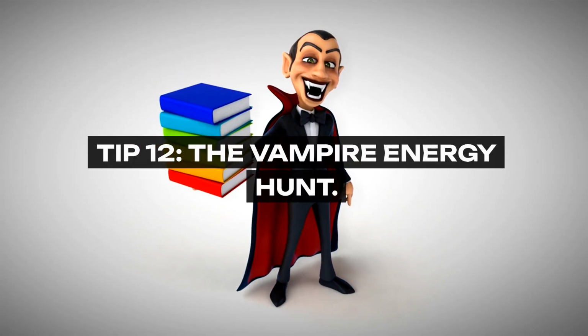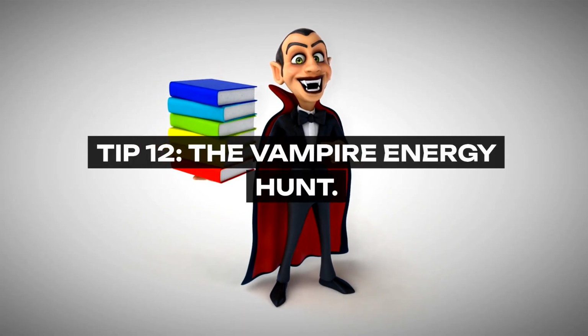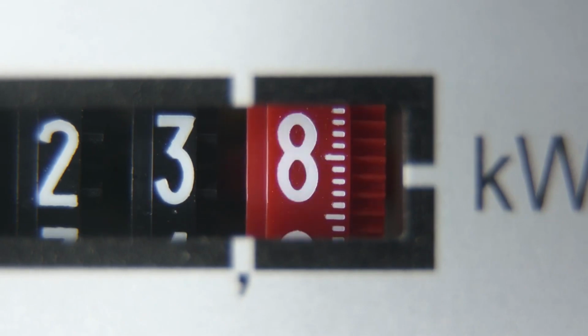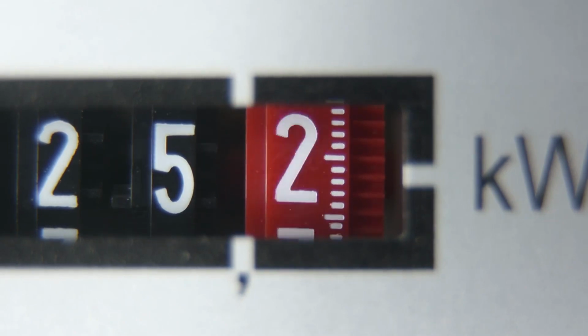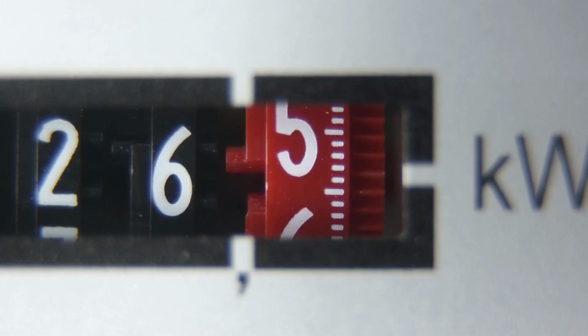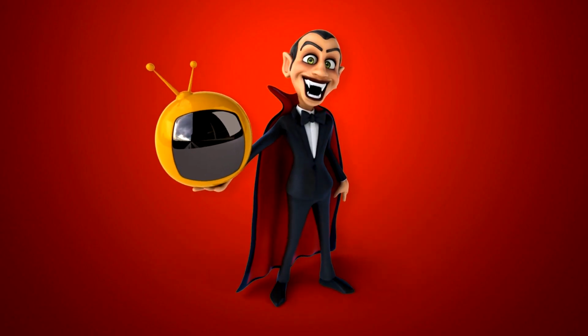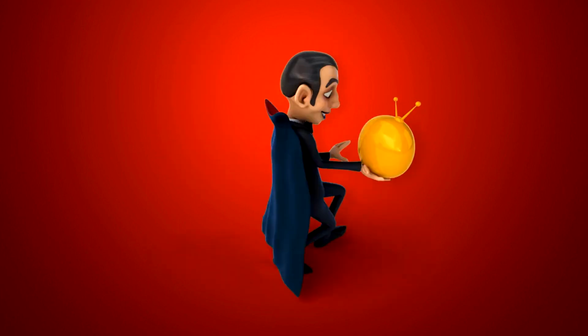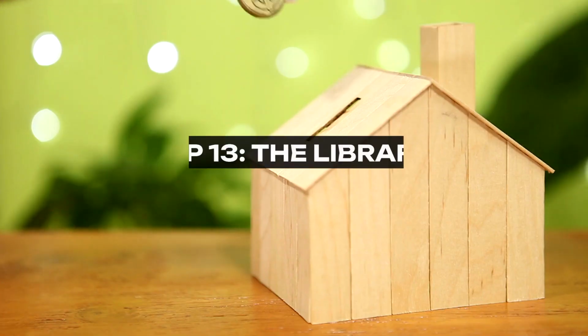Tip 12. The vampire energy hunt. Embark on a mission within your own home to seek out and slay vampire energy, the power consumed by electronics even when they're turned off. Equip yourself with a power strip and the knowledge of which devices are guilty, and watch as your electricity bill takes a dive.